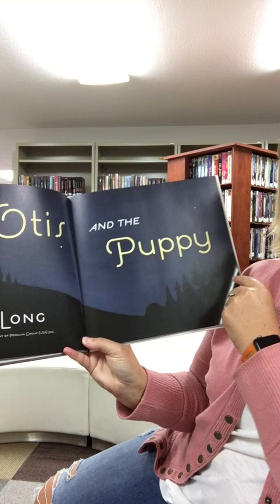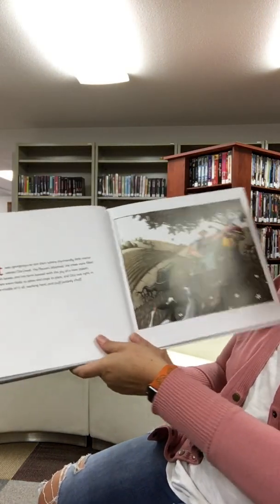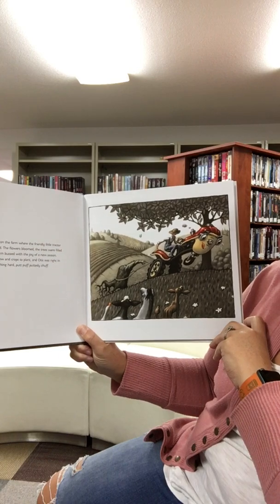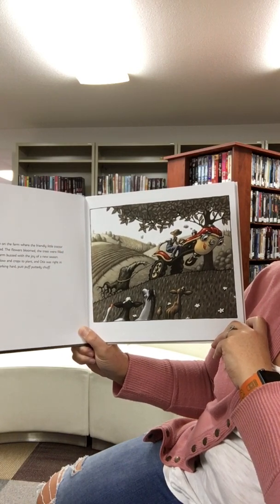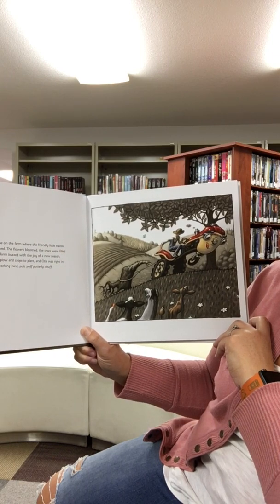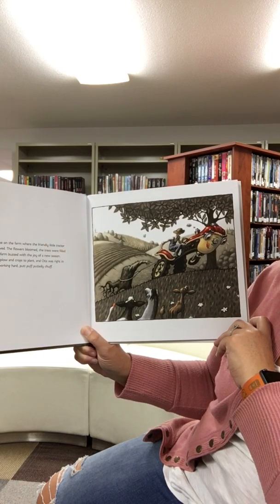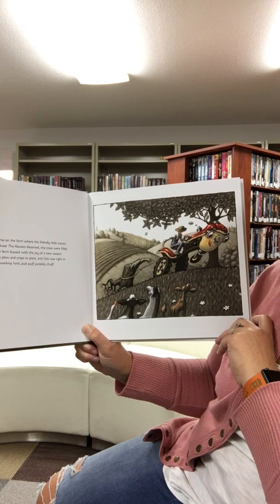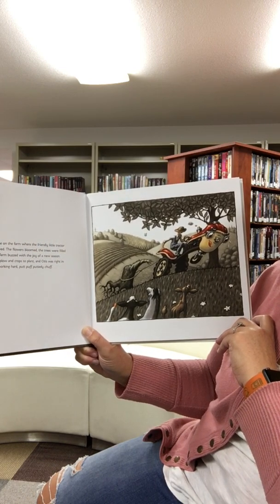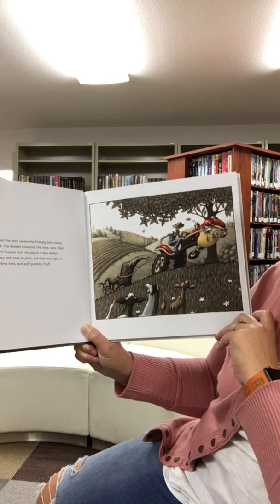Otis and the Puppy. It was springtime on the farm where the friendly little tractor named Otis lived. The flowers bloomed, the trees were filled with leaves, and the farm buzzed with the joy of a new season. There were fields to plow and crops to plant, and Otis was right in the middle of it all, working hard, putt, puff, puttering, chuff.